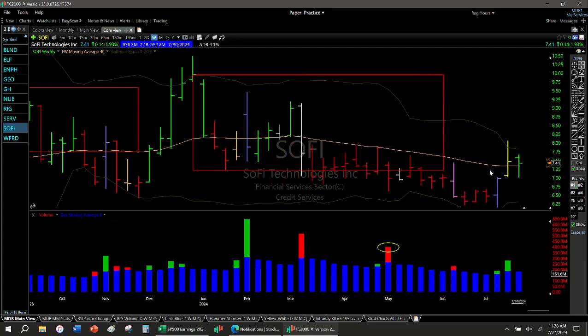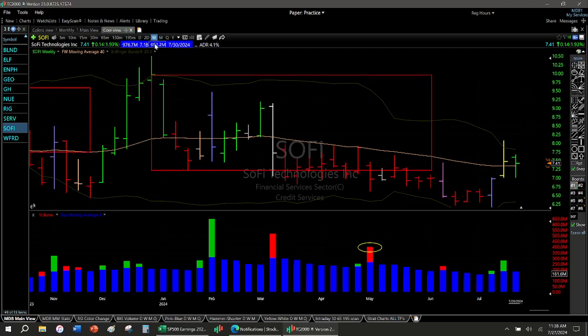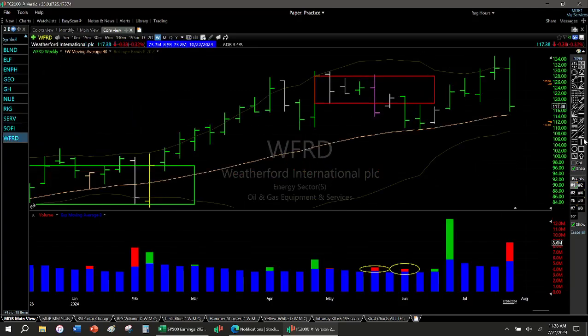SoFi. Yellow bar buy signal followed by sort of a whatever bar. And it really hasn't done anything. I personally don't like this because it's a big fat whale stock. It's got 976 million shares available. That's just too fat. And as a result, you see it just goes sideways. But if you like it, maybe that's the time.